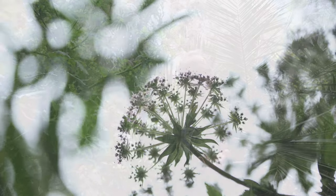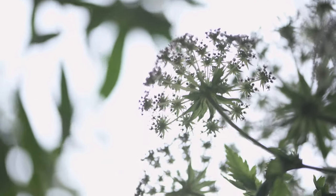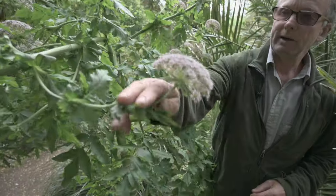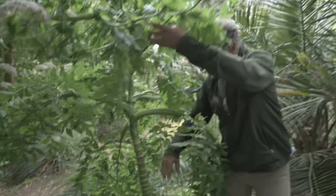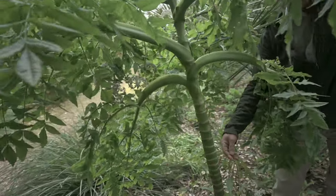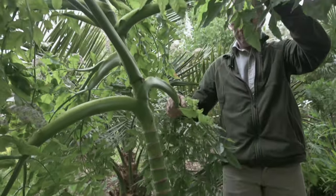But we just like the architectural shape, the beautiful structure of this plant, and the flowers, and the bees love it. And so we'll grow quite a few around the garden. And look at that stem, it's beautiful, almost like a palm tree-like look to it.